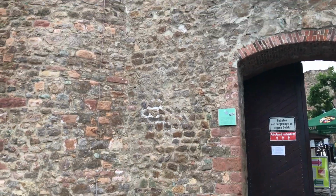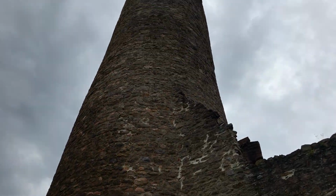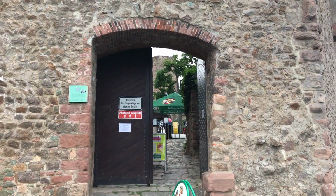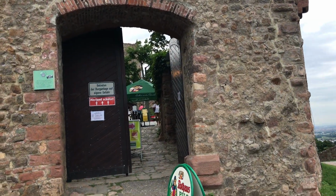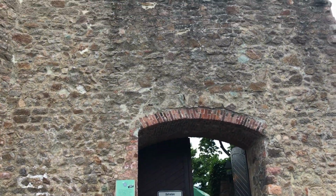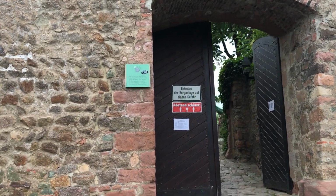The keep is 28 meters tall, and this tower here is absolutely huge, it's massive. The food smells really good actually. We're going to go in and have a little walk around. So come on Edward.